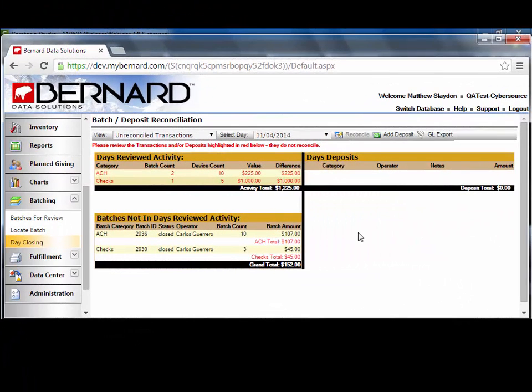While performing day closing and when viewing an unreconciled day, Bernard now displays the monetary discrepancy between a day's reviewed transactions and the deposit by batch category. Additionally, Bernard will now display batches not in a reviewed status for the day grouped by batch category.